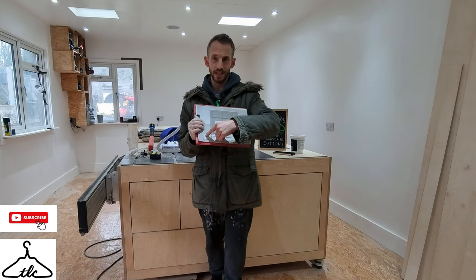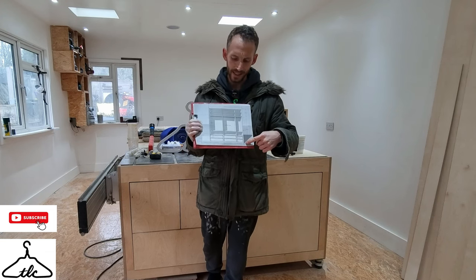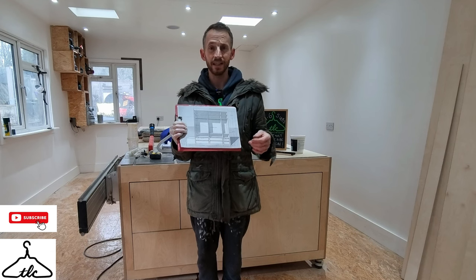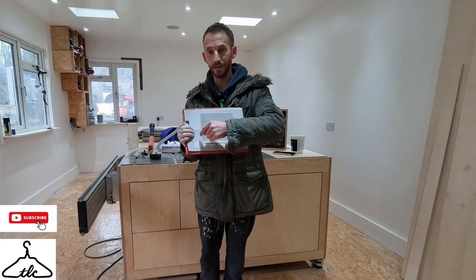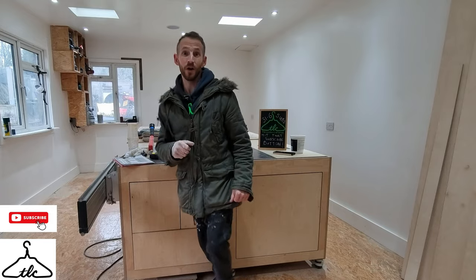This window seat is the only box that has been pre-assembled. So we need to make 1, 2, 3, 4, 5, 6 carcasses, put the bearers in, fit all the carcasses together, put the adjustable shelves in, and then drop the drawers in and the drawer cheeks, and then hang doors, 10 doors all together, and then the window seat. Then we got all the trims. So we're aiming to do that all in one day. Let's see if we can pull it off.